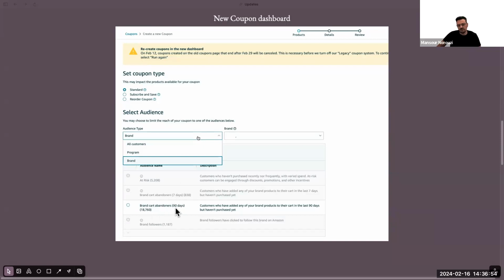Another addition here is that in brand tailored promotion, you have only 90 days cart abandoners. Here, I notice you have 7 days as well. You've got to test, right? There might be this argument that people add to cart, but still they want to purchase, so maybe I don't want to run a coupon code. So it's something that you have to understand about the purchase behavior of your product.